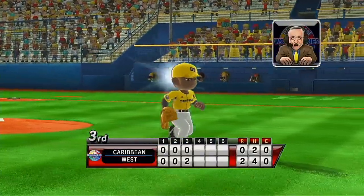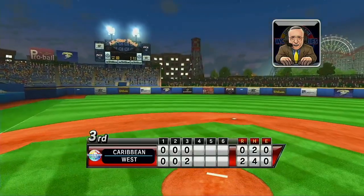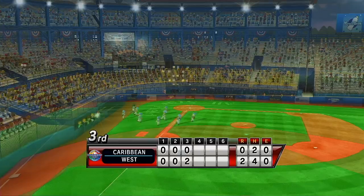Would you believe that the longest recorded home run ever hit out of All-Star Field was measured at 479 feet?